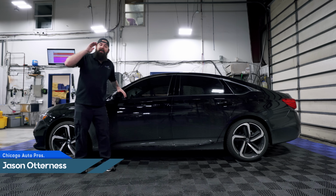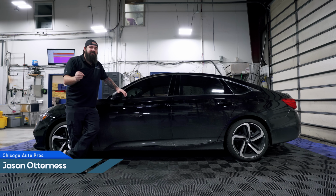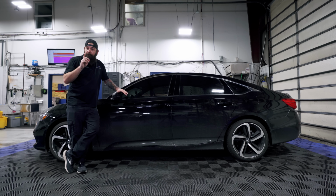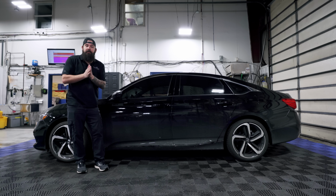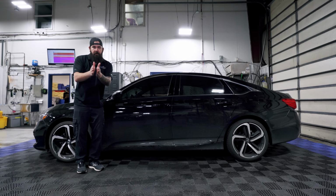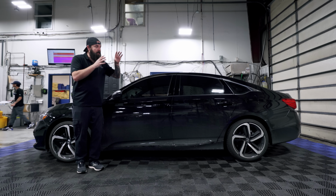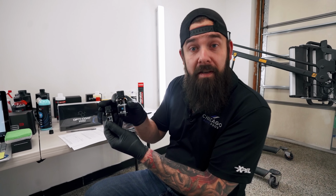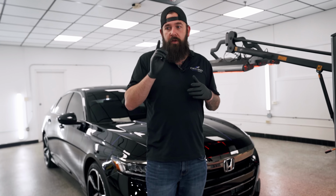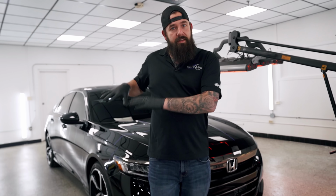All right, it has been 2 weeks since we applied 16 different professional coatings to this Honda Accord. This is the first wash, so we want to wash it and see if there's any difference in water behavior between all these different coatings. The original video that we just put out, if you haven't seen it yet, go see that because it was an application video. We talk about all the different coatings we put on here, the different sections that we put on, and then history and a lot of information that you need to know about professional coatings.